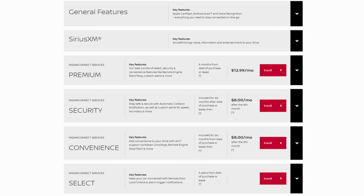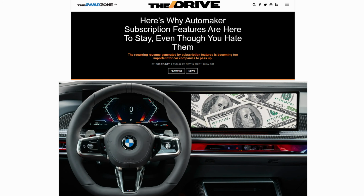Nissan includes data-connected services for 5 years, which includes the app's EV-specific features. Users will pay for a subscription package when it expires. Subscriptions are becoming popular amongst automakers to keep revenue coming in post-sale, and soon there will be no way to escape them. What are your thoughts on subscriptions like these?